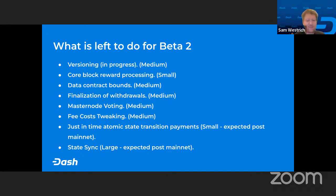Versioning, I think I talked about before. We need to make sure that not only can we run platform on mainnet, but that we can upgrade it. It's been in progress heavily for 2 or 3 weeks. I don't want to include it in beta 1 just because of feature creep, and we want to release that version quickly and soon. Again, these features in beta 2 mostly are not things that external developers are going to care about.